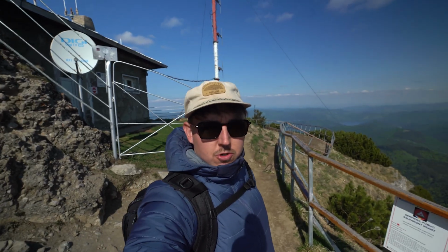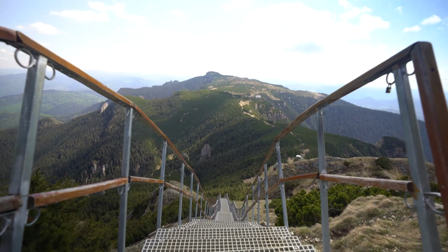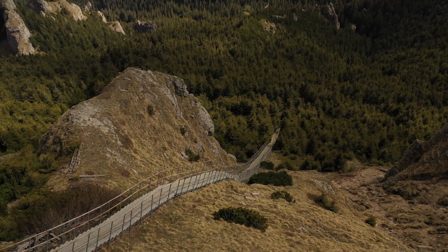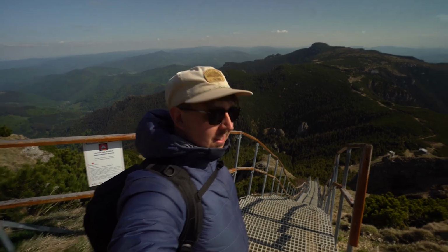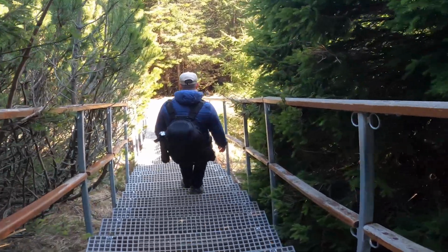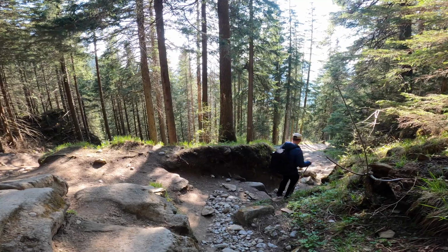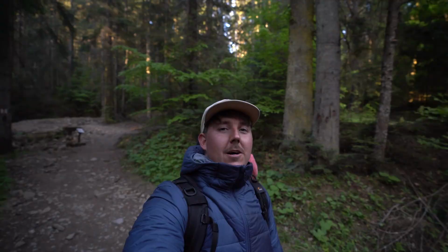Well, I'm not too sure if it was harder coming up these stairs or going down, because it's even scarier really. We're going down there, and yeah, we're gonna take this nice and slow. Just like that, we're back where we began our day.